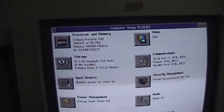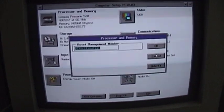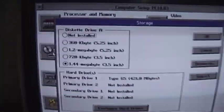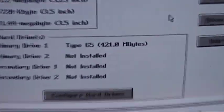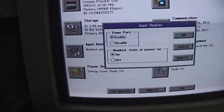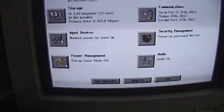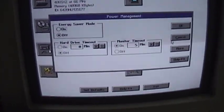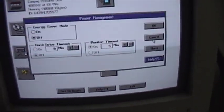So let's go ahead and take a look at some of the categories in here and see what can be done. There you can view and change the system serial or asset management number. You can view information about storage, like the disk drive and the hard drive and stuff like that. Thought this thing had a bigger hard drive in it than that, but apparently not. You can view information about input devices, energy savings, hard drive and screen timeouts. You can get help if you need information on what these system setup options do.